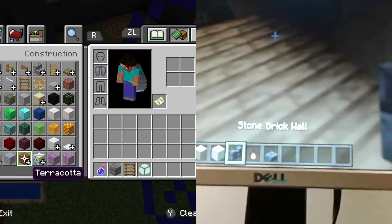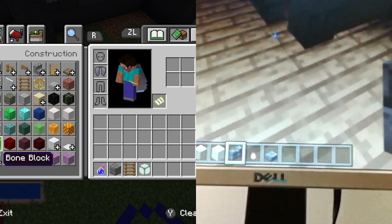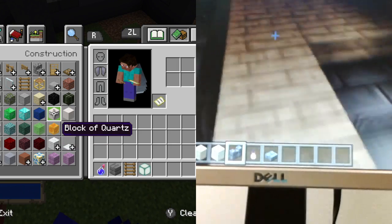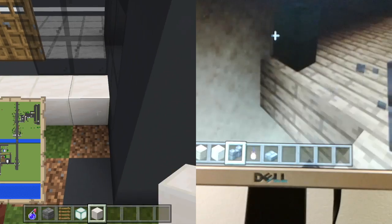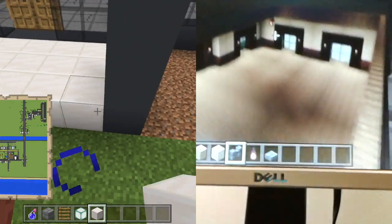What block do I want to use for the floor? I'm gonna use quartz, because the floor in the main building is kind of white, so I guess I'll start with quartz.